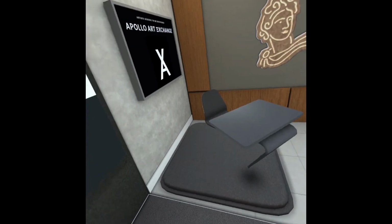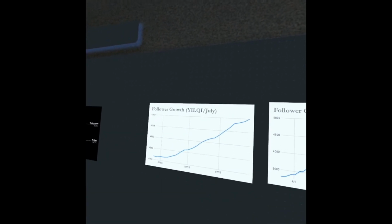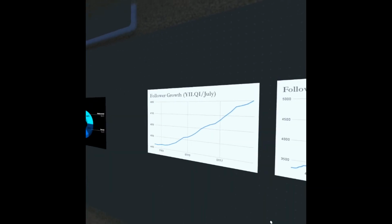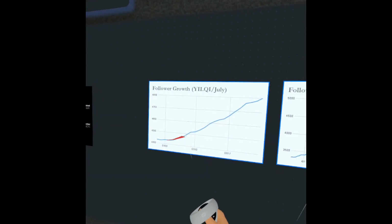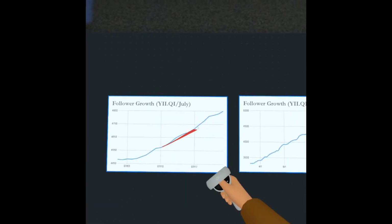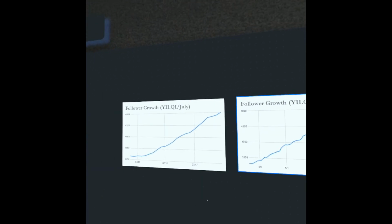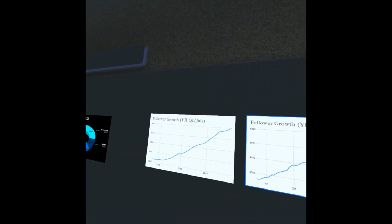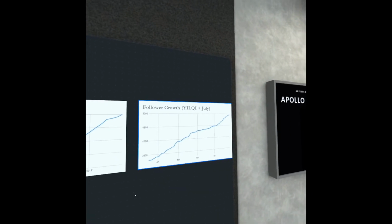And finally, we're going to take a look at our follower growth for the full month of July, and then we're going to plug that into the quarter next to it. So for the full month of July, it was kind of characterized maybe in the first quarter, a little bit of a slow ramp up here, and then the rest was steady and even steep increases in followers. About 350 new people joined the community, so big welcome to everyone, and thank you so much for checking out the Apollo Art Exchange.